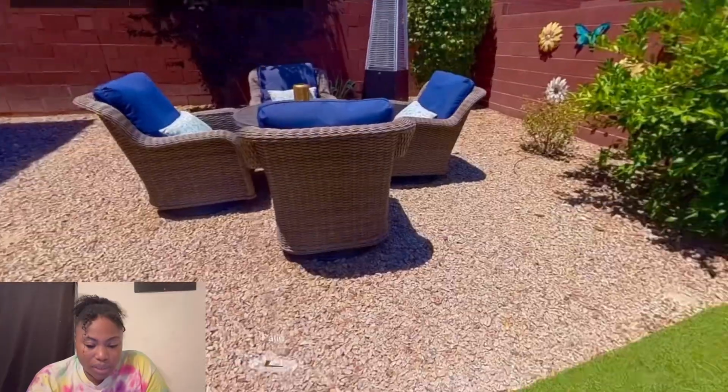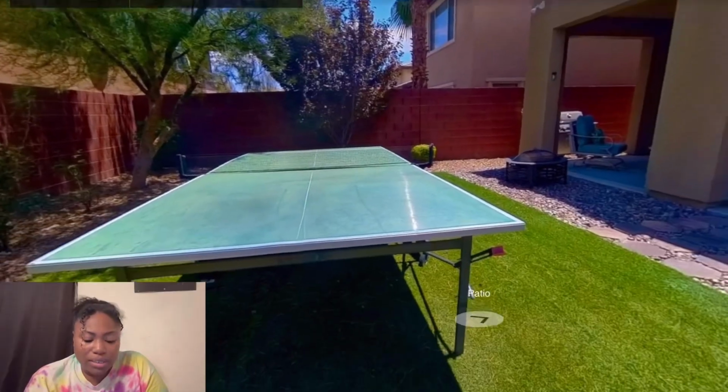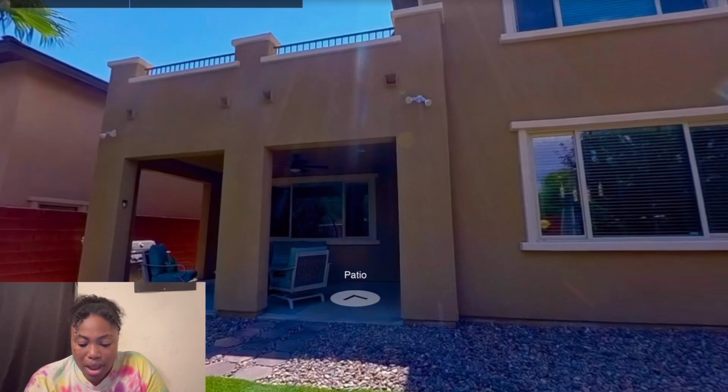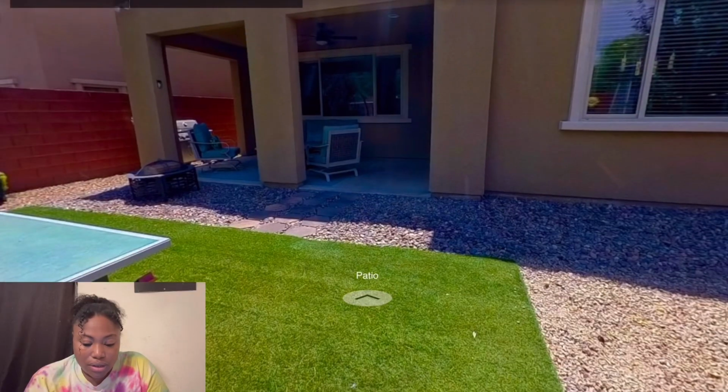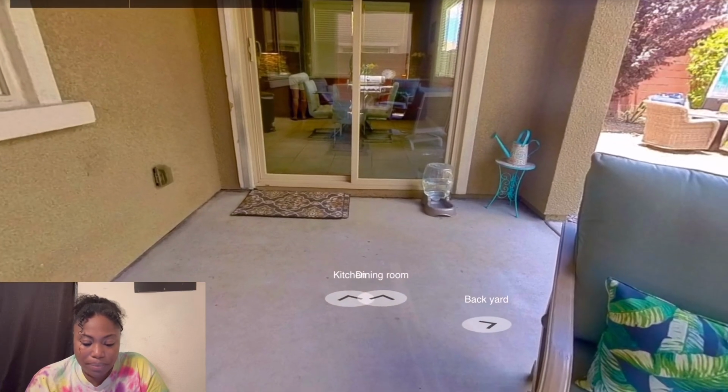But it's a beautiful sitting area. Oh, I like that fire thing. How do you get that fire pit? That's the ones I see at restaurants when you go sit outside. They have a ping pong table. I would definitely have to find something for the kids to do out here. So let's just go ahead and get right back into the house. Go back to the tour.